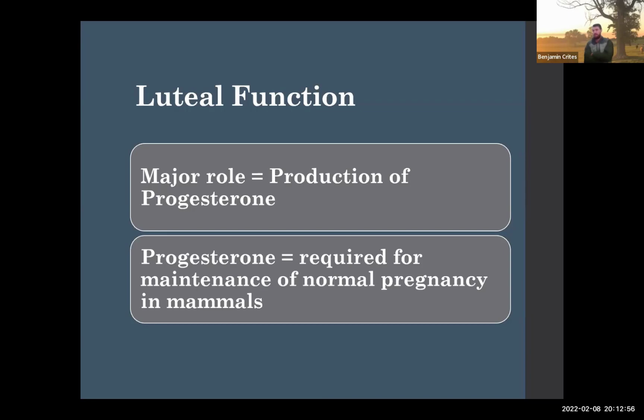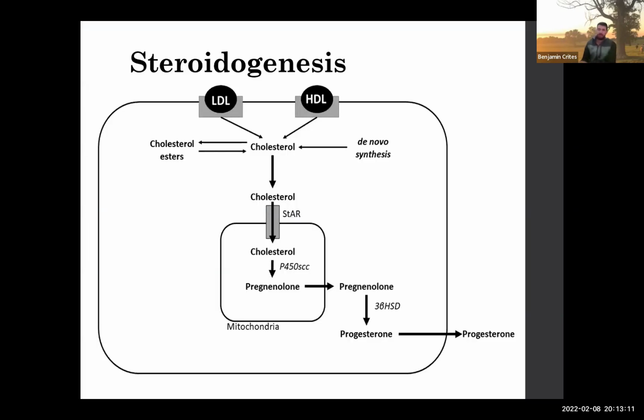So what is the function of a corpus luteum? And the major role is the production of progesterone. And we know that progesterone is required for maintenance of normal pregnancy in mammals. I don't want to spend a whole lot of time to go through the steroidogenesis of progesterone, but really just want to spend a little bit of time up here at the top of this figure. So the source, or the precursor, for progesterone steroidogenesis is cholesterol.